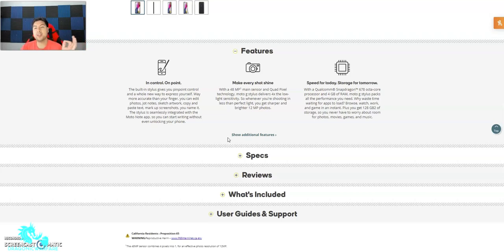Speed for today, storage for tomorrow. It says the Qualcomm Snapdragon 678 octa-core processor with 4 gigs of RAM. Pretty decent, it would be nice to see 6, but 4 I'll take. Moto G Stylus packs all the performance you need. Why waste time waiting for apps to load? Browse, watch, work, and game in an instant. Wow. Plus you get 128 gigabytes of, I don't know why they say gigabyte 2. Maybe that's a typo. I don't know.